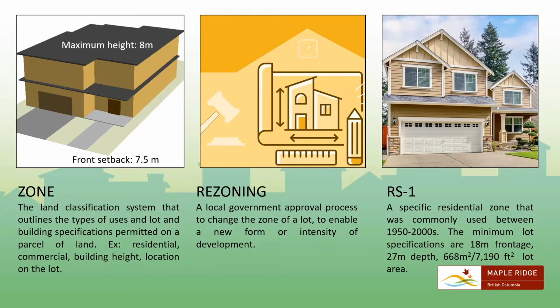Throughout this presentation, I'll be using several technical planning terms which are defined here. Zoning is the land classification system that outlines the types of uses, lot dimensions, and building specifications permitted on a parcel of land. Two examples of use in the zoning bylaw are residential, such as single detached or townhouse, and commercial, such as shopping malls. Examples of building specifications are the building height and the location of the building on the lot, determined through a front, side, and rear yard setback requirement.